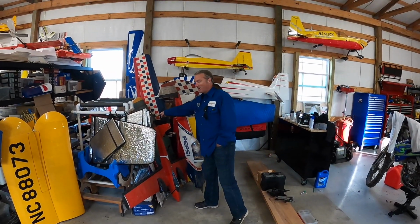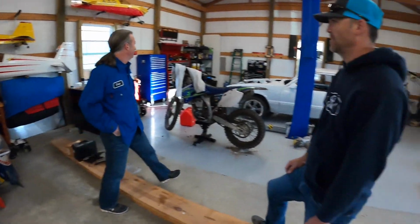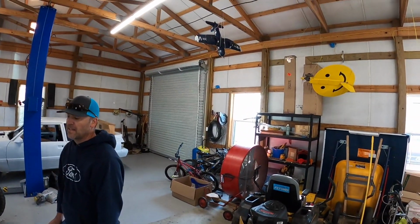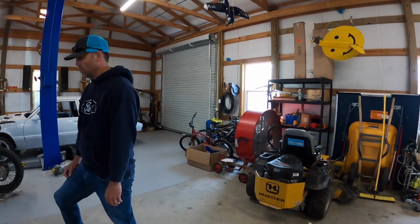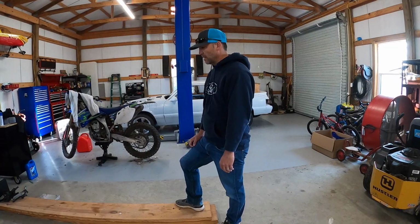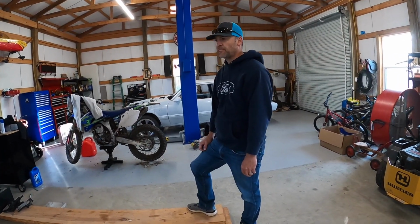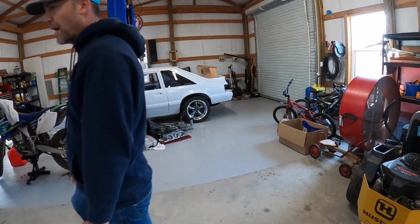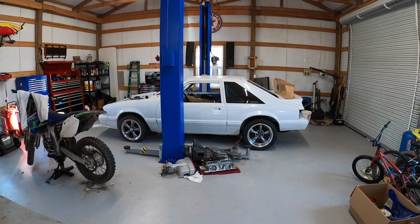Is this an ME-109? That is. Is that a Corsair? That's a Corsair up there. You did good. What was your first plane? The first plane that I owned was a Gentle Lady. Mine was a PT-40, the little trainer. That was such a great plane to learn on for sure. And then my first powered plane was an Eaglet. And then of course, you got to have the badass Fox body on there.